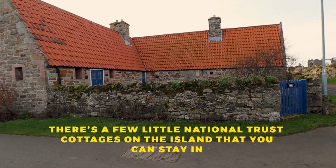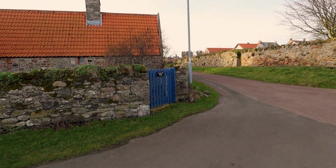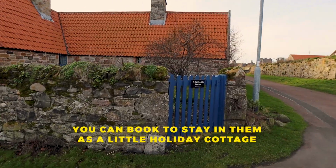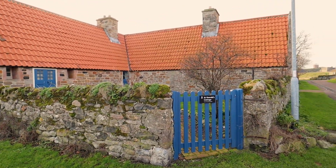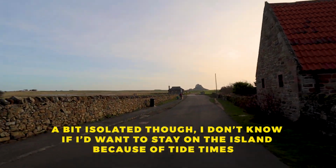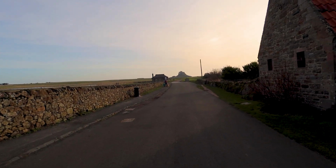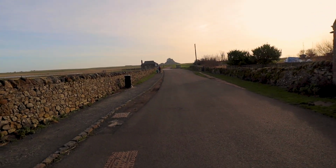There are also a few little National Trust properties on the island that you can stay in, like their cottages, so this is one of them. And you can book to stay in them. There's a holiday cottage, which is a bit isolated though. I don't know if you want to stay on Lindisfarne because of the tide times you're kind of stuck. But if you wanted a holiday where you weren't going to do much at all, it's quite a nice spot to do it in, I guess.